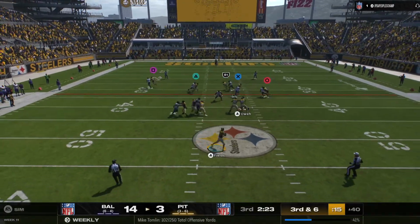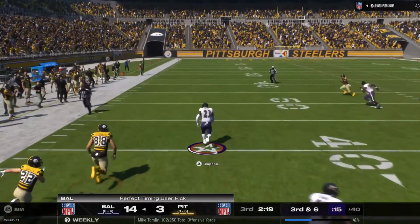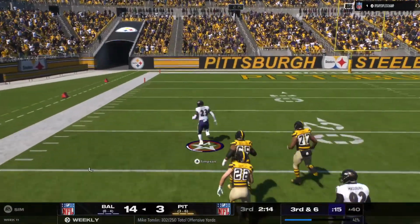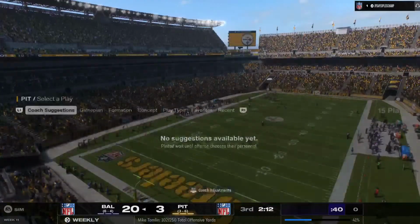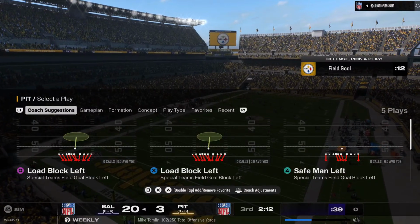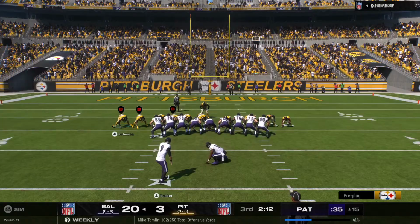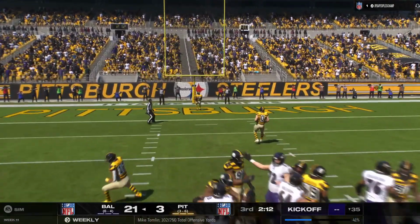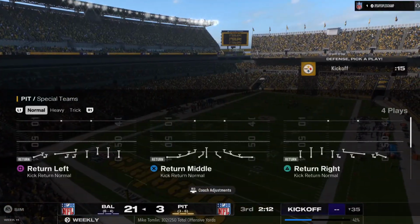From the gun, here's Fields. To the right side and intercepted. Picked off by Trenton Simpson. And he's free going down the left side. It's a foot race. And he will bring this back. It's a pick 6 and a Raven touchdown. Now Tucker to add the PAT. And it's 21-3. Next to score, Ravens 21, Steelers 3.